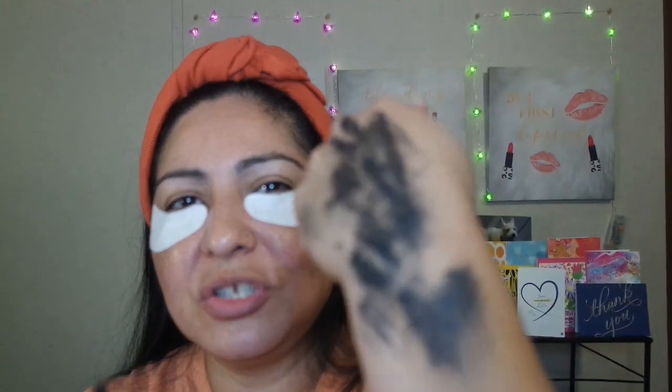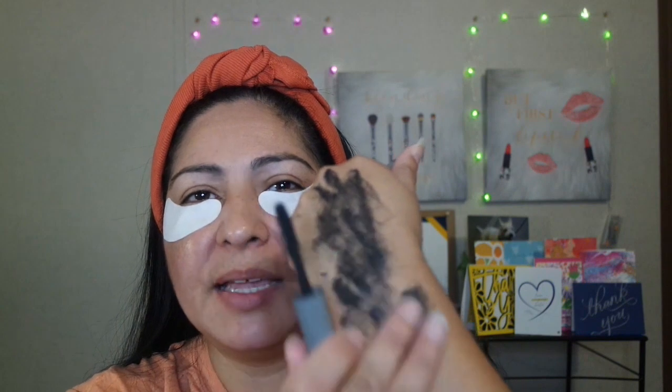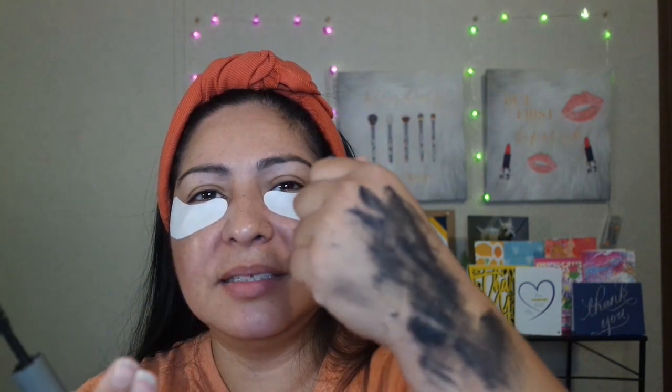As you can see, the texture of it is really dry, almost looks like face paint. So I said it's time to pan it out. But I love the results of this. I did like the way it made my lashes longer and volumized.